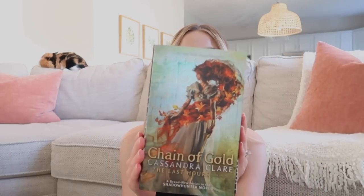And then also from Cassandra Clare, I picked up Chain of Gold, and this is the sequel trilogy to this trilogy. So this follows the story of the children from these characters, and I was so emotionally invested in these characters, so I'm really, really excited for this. I thought that this cover was perfect for October, so I'm gonna save this for my October TBR.